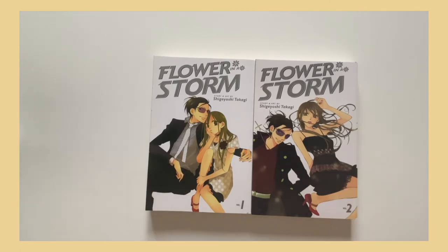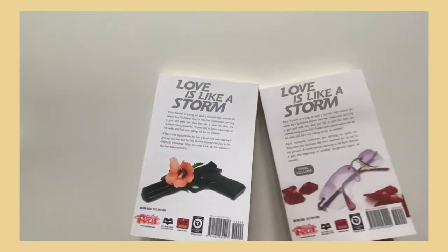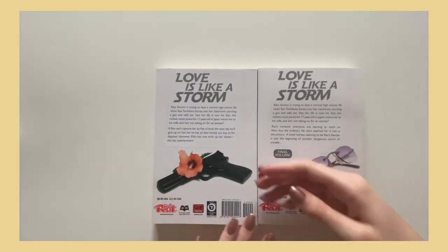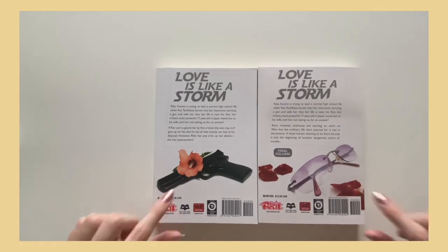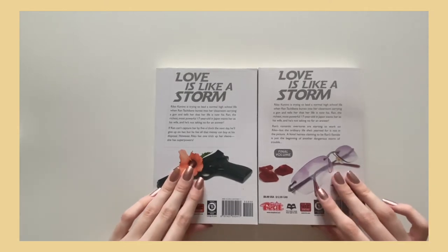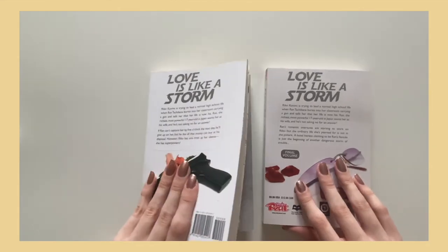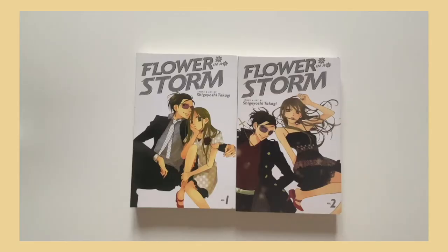I haven't read this yet. I plan to because it's only two volumes. But what's interesting is that it actually has real life pictures on the back. It's probably because the series might be a little on the old side, so maybe that's just how they used to do it. I don't know. I don't have really old series. But yeah, Flower in a Storm.